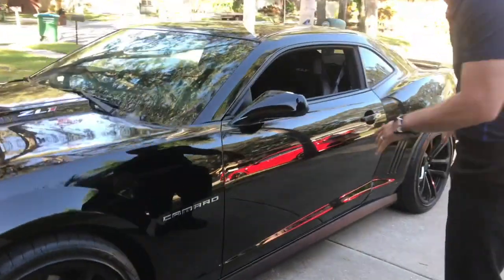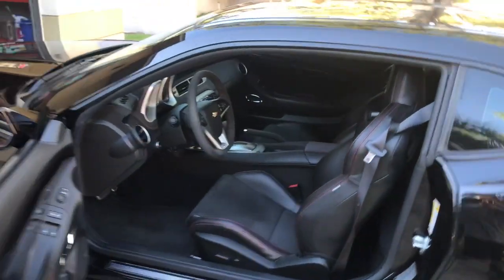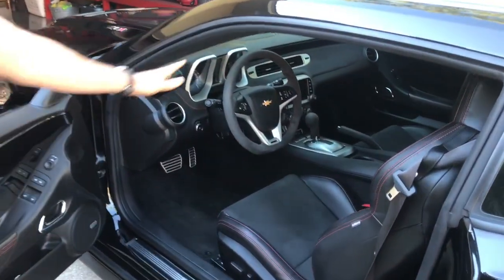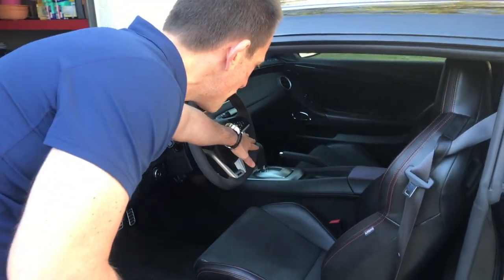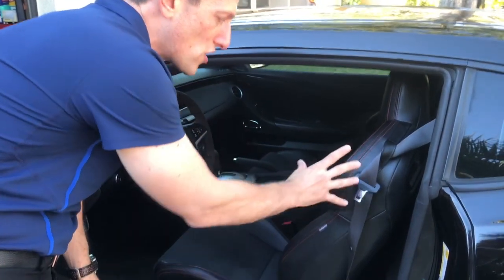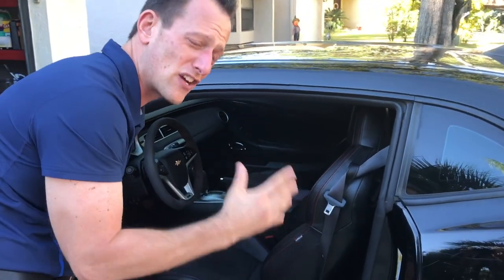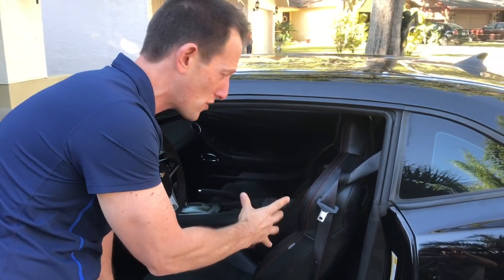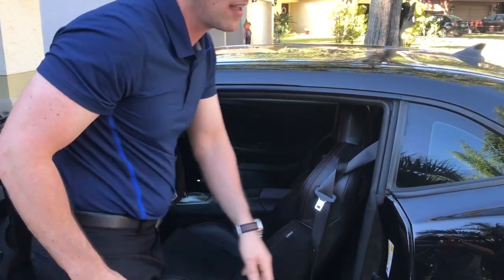Let's go ahead and make our way inside the car. If you look, Chevrolet spared no expense. We have beautiful Alcantara on the steering wheel, Alcantara on the shift knob, these wonderful Recaro racing seats. That seems to be a norm nowadays, that if a company's going to build a fast performance car, it's got to have these beautiful Recaro racing seats in it.